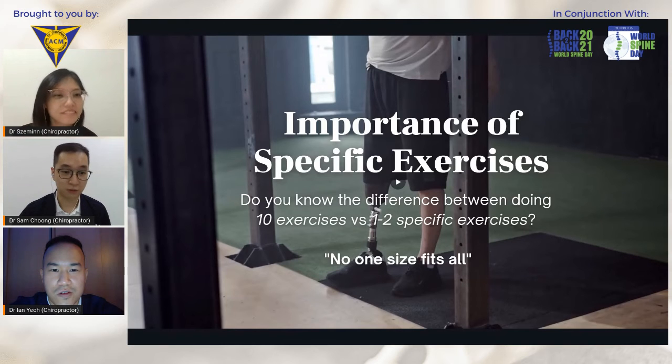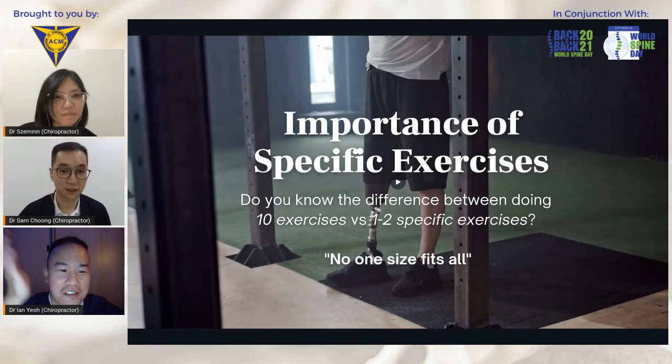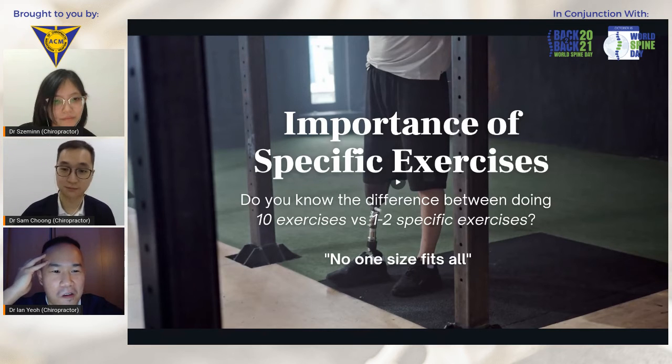And as a sport chiro, we will walk with you and put landmarks with you and say, hey, you've been through that. After six months, they see how far you've come, and then they're really proud of themselves. I believe Dr. Ian can share this experience as well. So yes, specific exercises, it's very important.